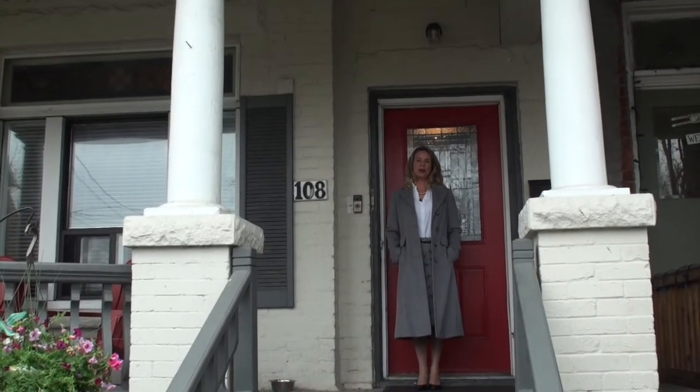We're here at our new listing at 108 Springhurst. This massive 3-story duplexed Victorian is made up of 2 3-bedroom units. Let's go inside and take a look.